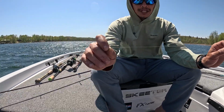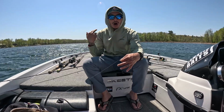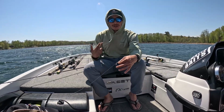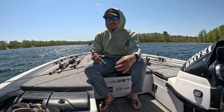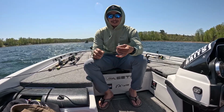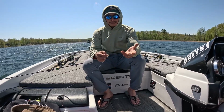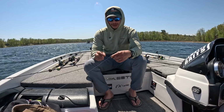The reason why is because I think that you can get more accurate casts, you can cast faster. So when you are constantly scoping fish, one of the big things that you do is, boom, you see it and you gotta throw on it like now. Having a shorter leader just makes those casts much more accurate to me. And I'm not worried about them seeing the main line for some reason. I just don't think it's a big deal.